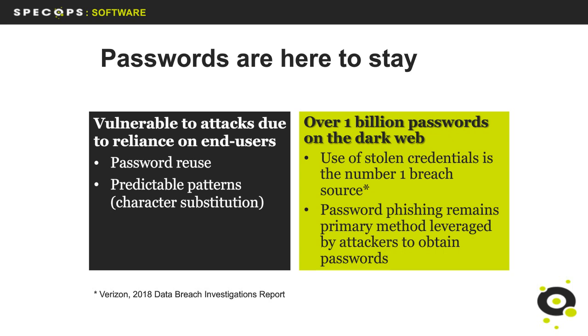And of course, there isn't a lack of password-related attacks that take advantage of this type of behavior. In fact, today, it is said that there are over 1 billion passwords available on the dark web, and attackers utilize stolen credentials. They are the number one attack source. Another interesting thing here is that password phishing attacks are a primary method utilized by attackers. They use password phishing to get the stolen credential, and then they have at it.